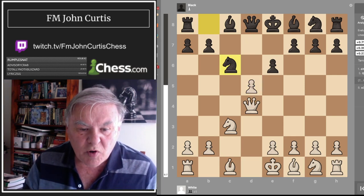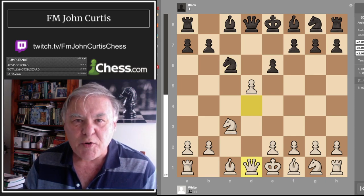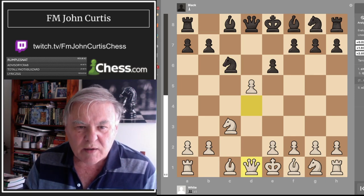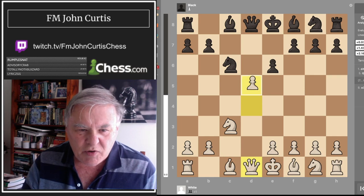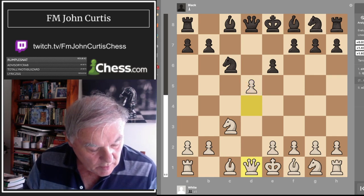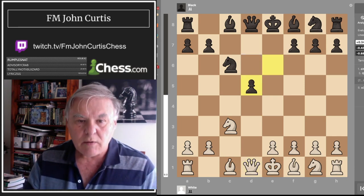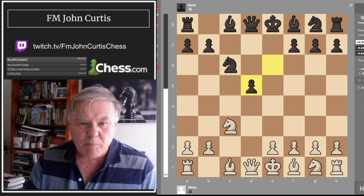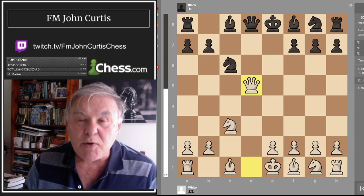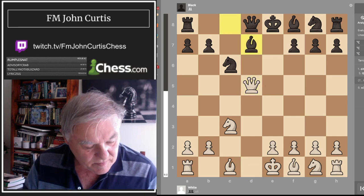Because if you take the knight, the queen will be able to capture the queen. So Michael Woodhams, being very cautious, is a very cautious player, played queen to d1. He wants to retain the pawn. After all, he's protecting it with the knight and the queen. And now black just simply took the pawn. Well, Michael said, well, that's my pawn, I'm going to take that. So he took the pawn off, and now bishop d7.